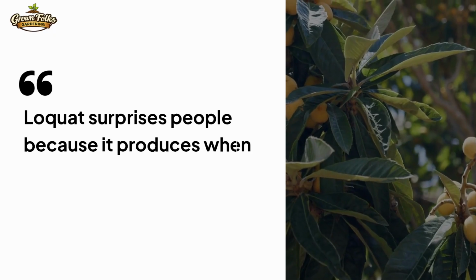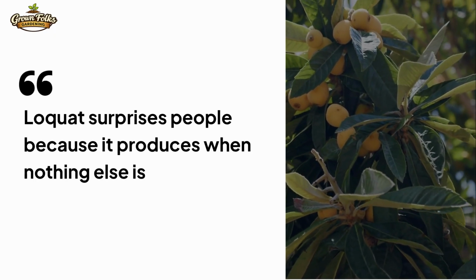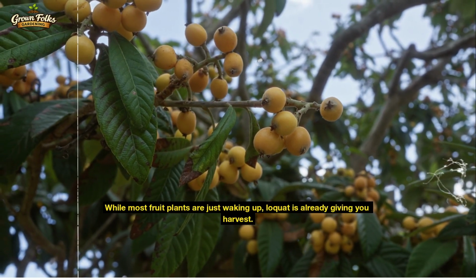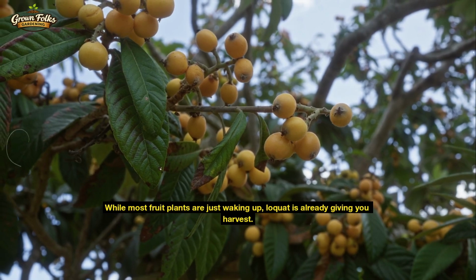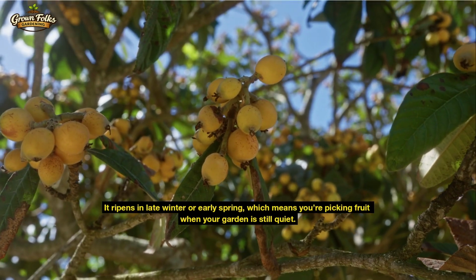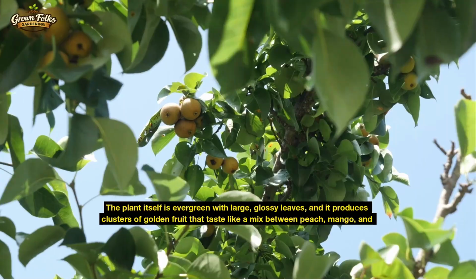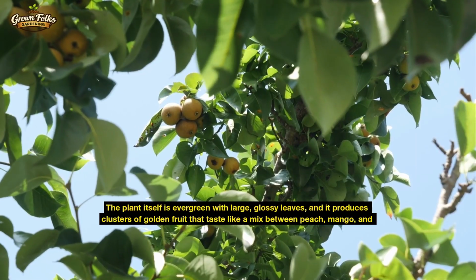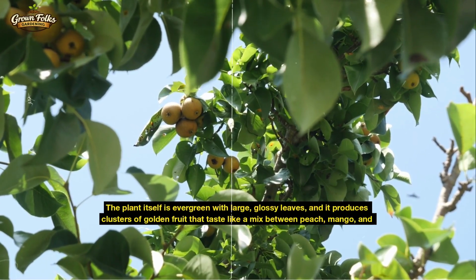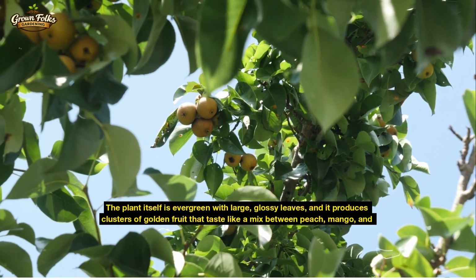Number 11 is Loquat. And this one surprises people because it produces when nothing else is. While most fruit plants are just waking up, Loquat is already giving you harvest. It ripens in late winter or early spring, which means you're picking fruit when your garden is still quiet. The plant itself is evergreen with large, glossy leaves, and it produces clusters of golden fruit that taste like a mix between peach, mango, and apricot.